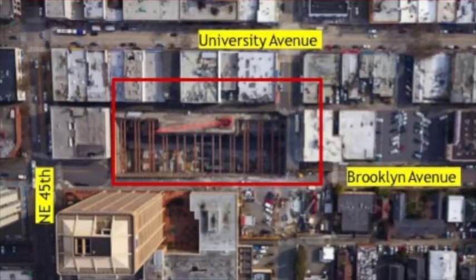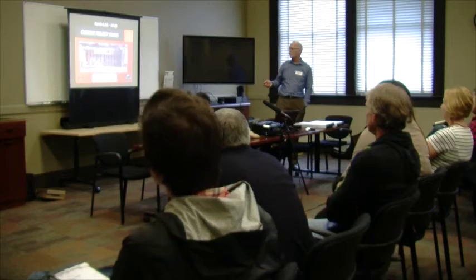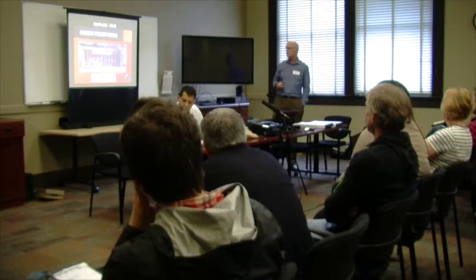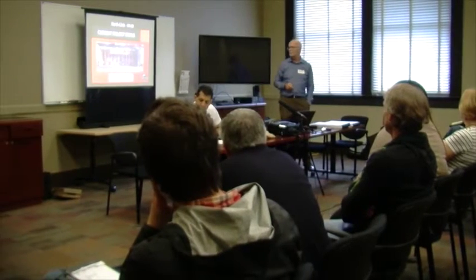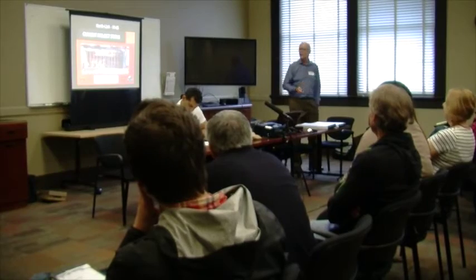And this is a temporary bridge that forms one-way traffic coming up Brooklyn. They are able to make a right turn and exit out towards University Avenue. So that bridge was custom built for this project, under N125's contract. We have to remove that to complete the station box, but it's one of those logistical challenges about this particular project.